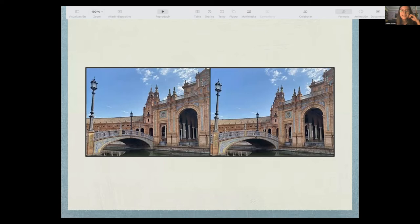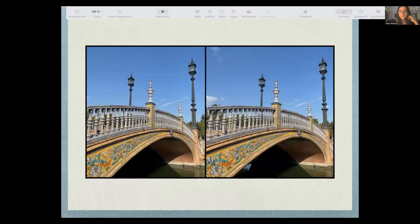This is another photo of the same square. It is surrounded by a river and it has a lot of bridges. And as you can see, Seville is a very beautiful city with lots of ancient monuments and historic buildings.